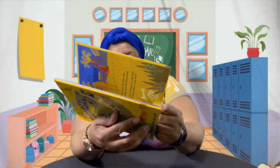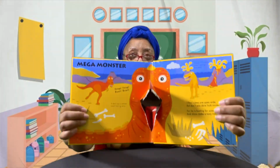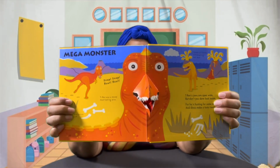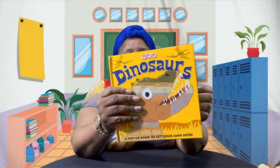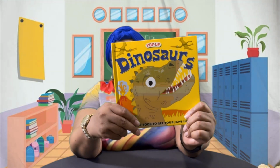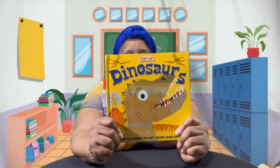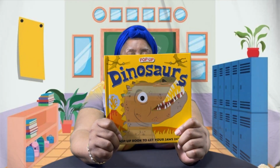So these are just some of the prehistoric animals that existed a long, long time ago. And sometimes you can see them in old movies. Sometimes you see a version of them in the newer movies. So this is one of our fun pop-up books, and it was about a few of the dinosaurs that existed a long time ago.